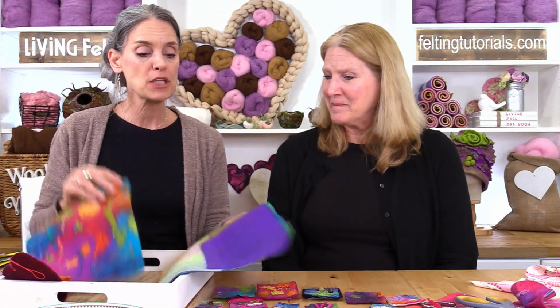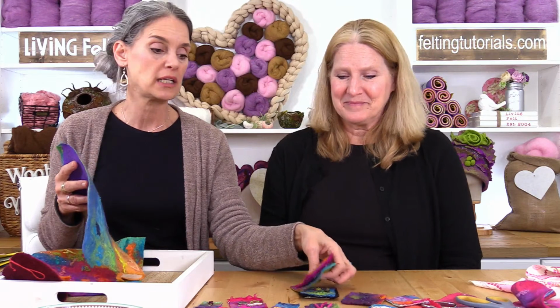Make something as free as just a rainbow fabric or a pinky fabric or a purple fabric or blue fabric, whatever inspires you. And if there's something you're wanting to try or test or see if it works, this is a good opportunity to do that.